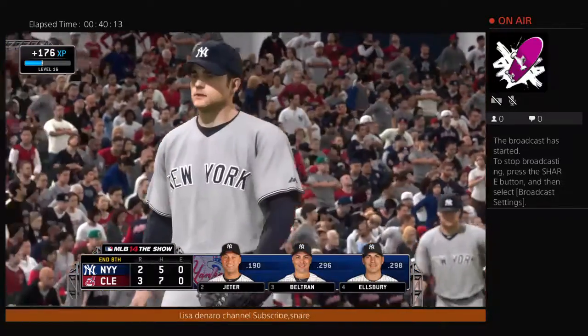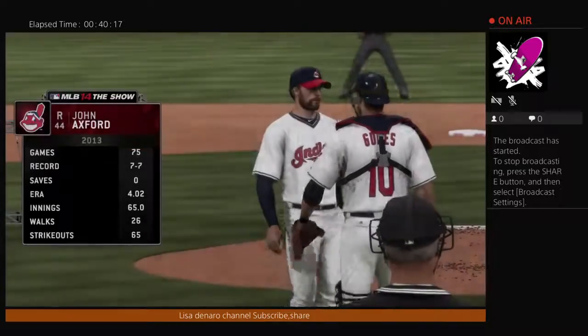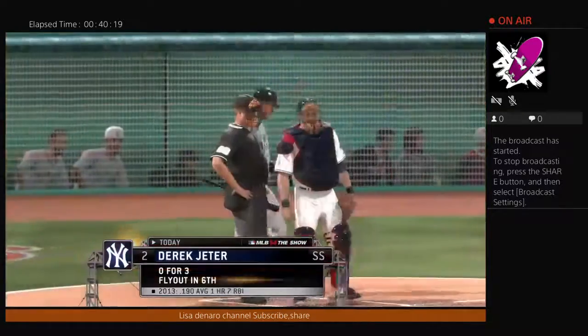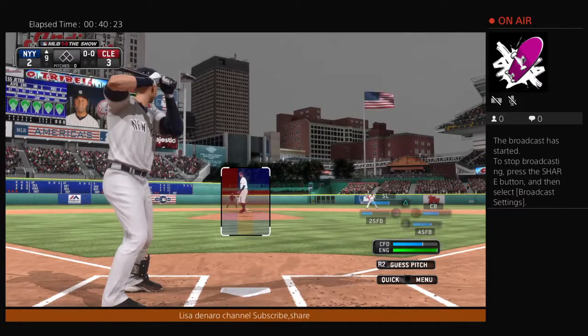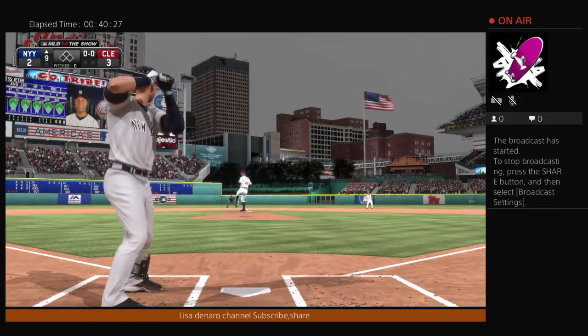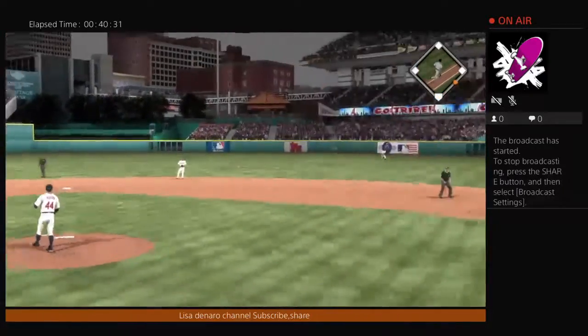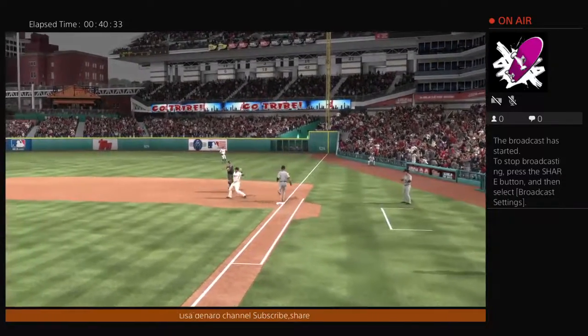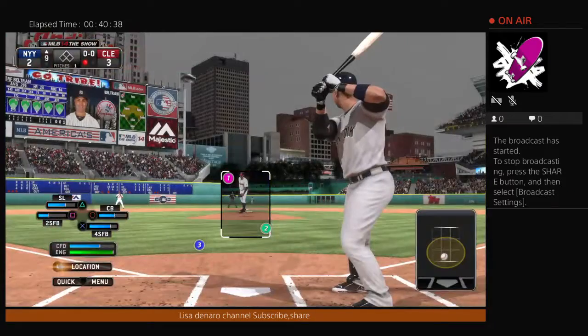It's the Indians 3 and the Yankees 2. So a save situation looming as they'll try and close this one out with the right-hander, John Axford. Derek Jeter will stand in to lead things off as the top of this batting order really hasn't been much of a factor so far. Yeah, and between the top 3 guys in this lineup, no hits between them. And you got to figure you're not going to win too many games when that's the case.